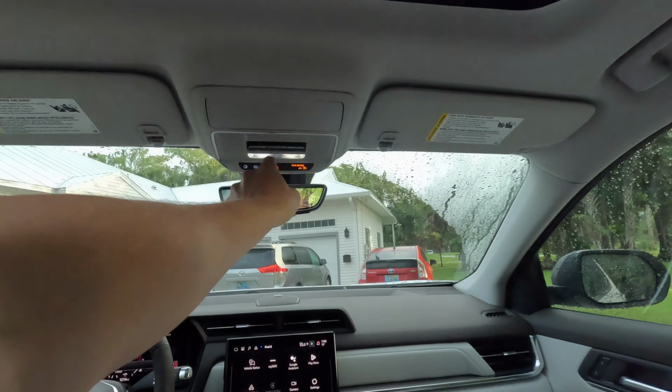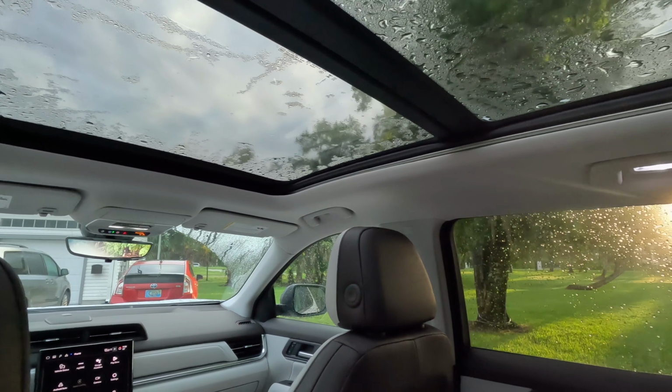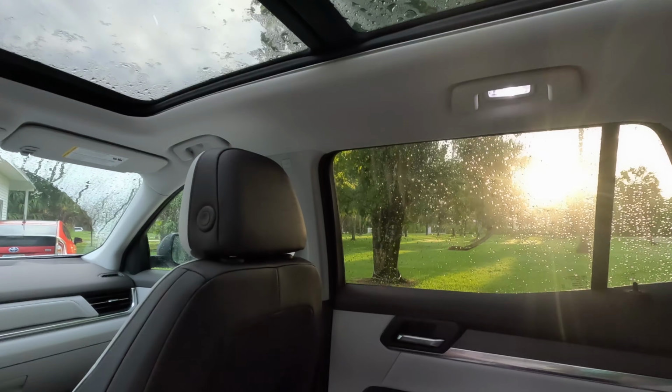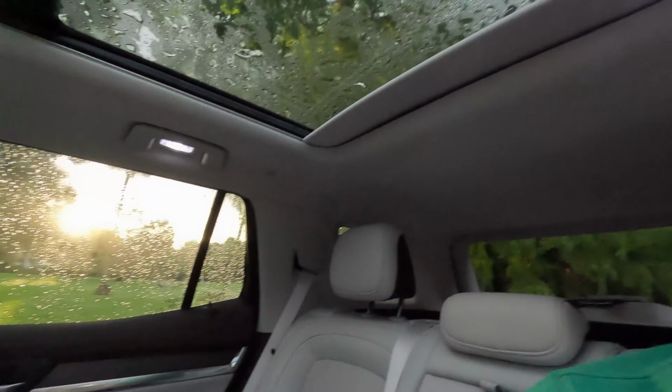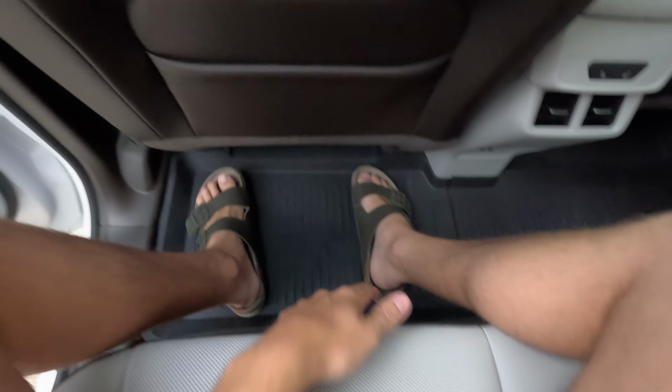Getting on the inside, we have this panel roof. Let's go ahead and open her up. There we go. Let's open up that panel roof to get the beautiful morning sun coming through. It's great to have a panel roof. Lots of headroom, I would say, even with the panel roof. Tons of legroom, a completely flat floor, even with all-wheel drive.